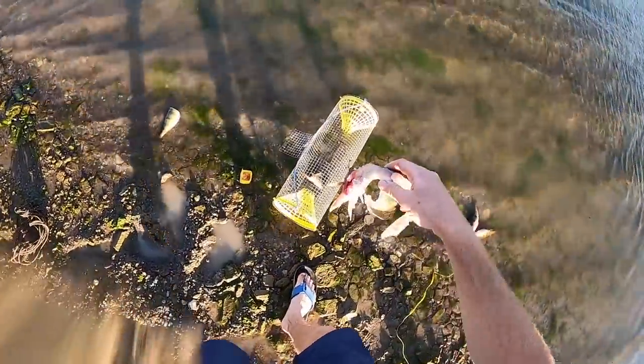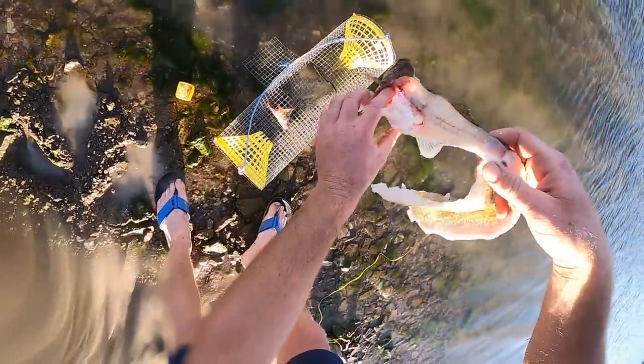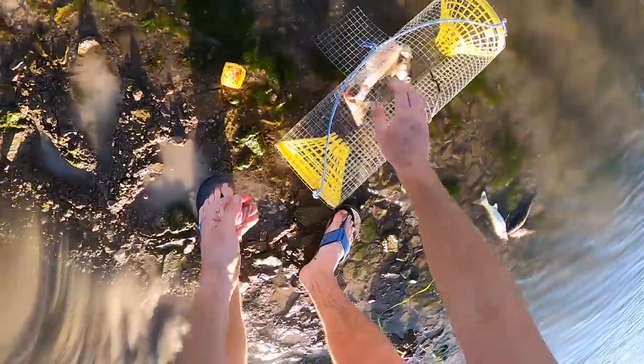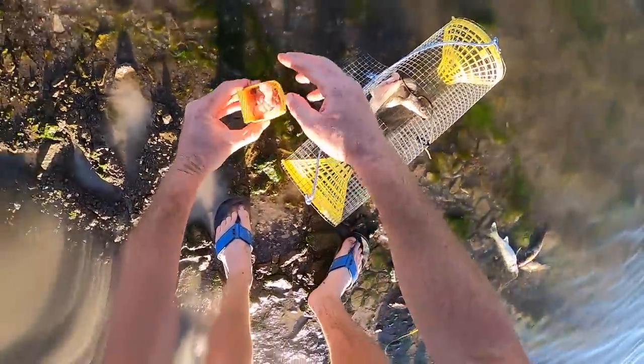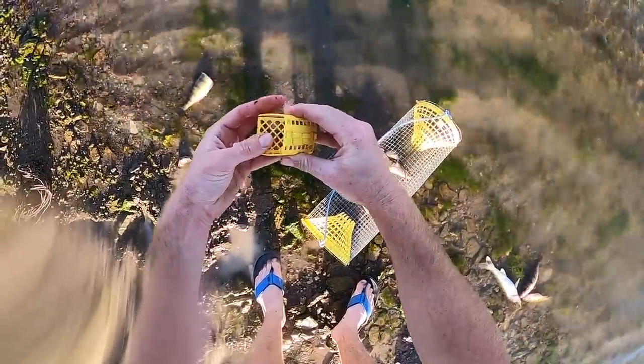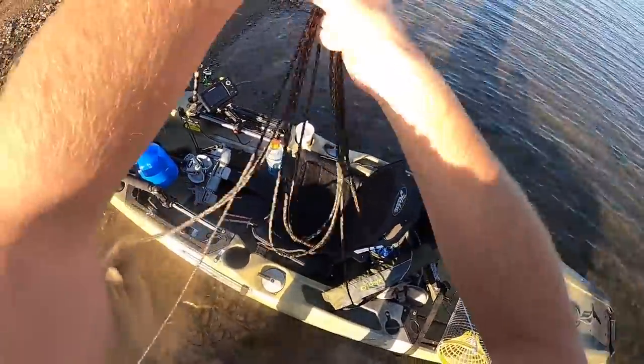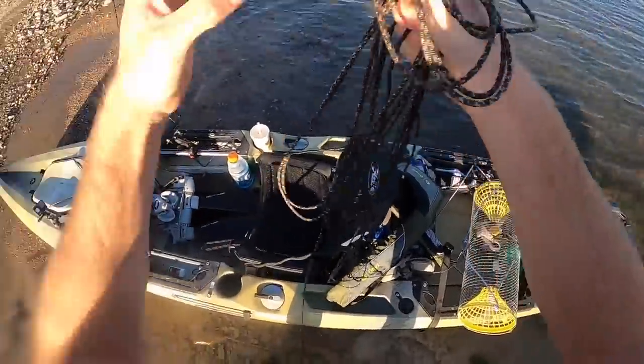All right, more guts. In fact, we're going to take the actual guts out. We'll just put the carcass in there, and then we'll put the guts in our little trap box. Set him right back there. I undid all the line. Probably should have waited till I was out there to do that.